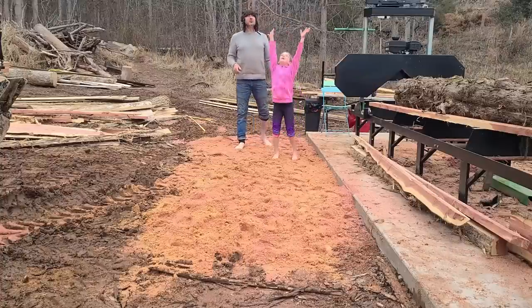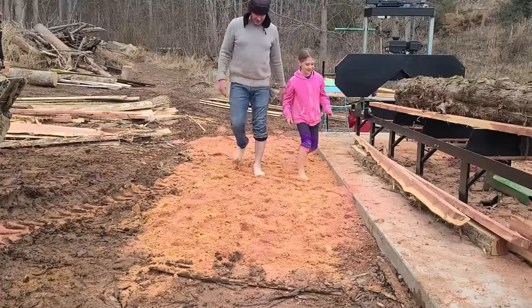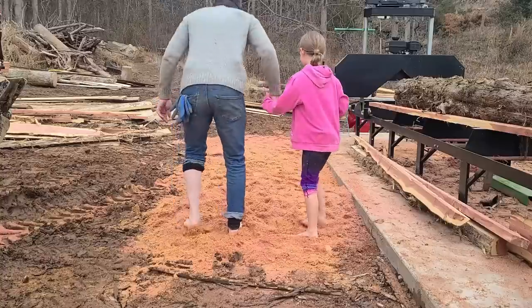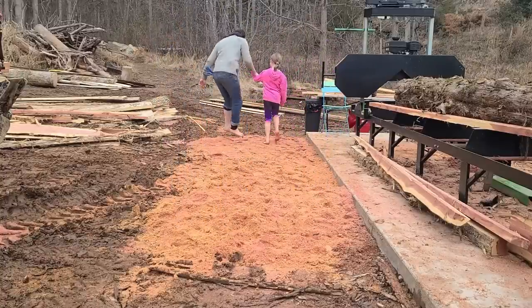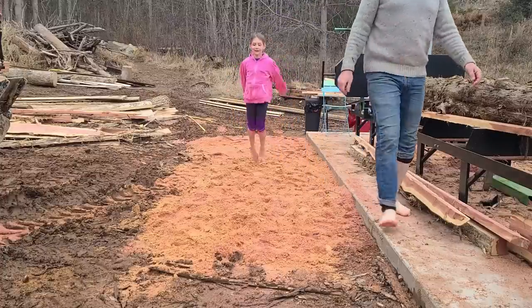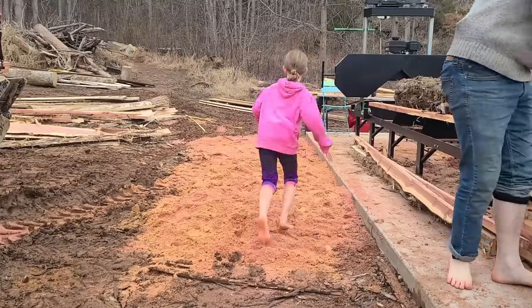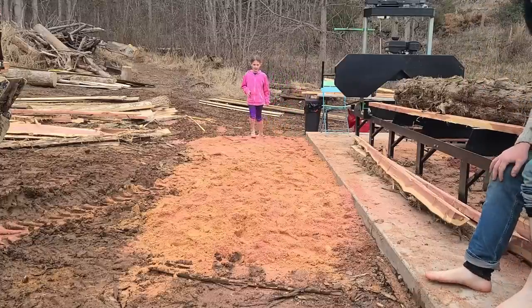Dad, it's snowing. Okay, it's not snowing. Thanks for helping me with the... Can we hop one more time? Yeah. Go! I like this part the best. Man, my feet are getting cold. How do you do this? I don't know. Whoa. Is this still on?